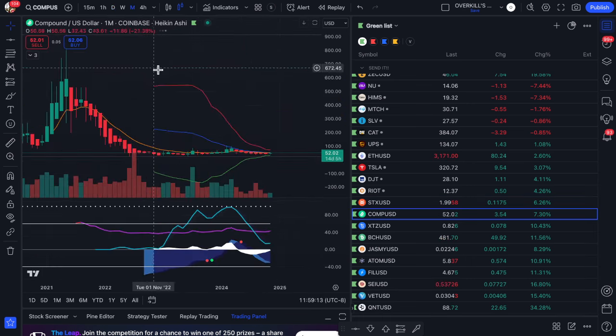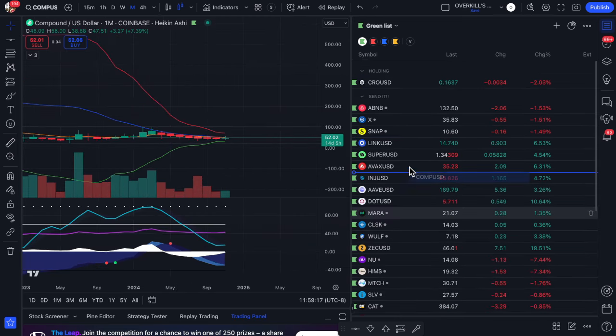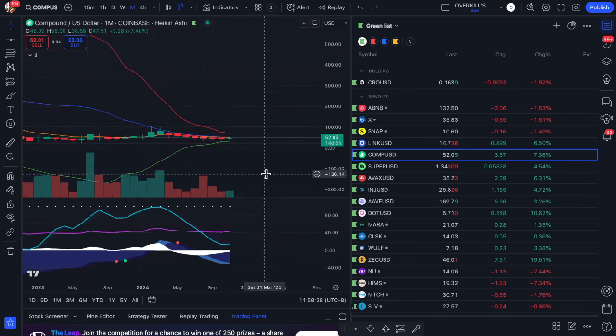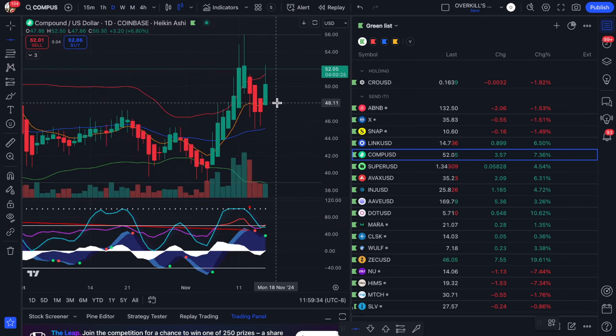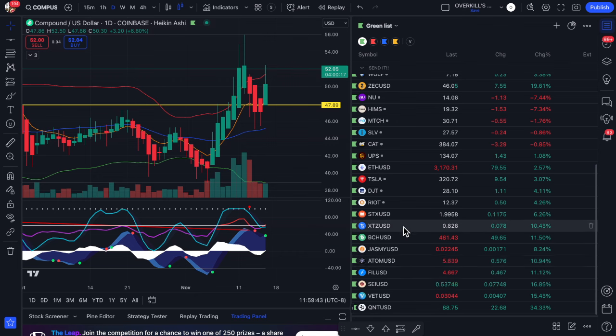Here's Comp. Comp has a green doji candle right here on the monthly. I really, really like Comp. Here, let's move this one up. I'm going to put this one under Link just because it's on Robinhood, and it has not moved in literally 2 years. Okay, it's been bouncing around for 2 years now. And you can see this doji reversal on the monthly right here looks really, really bullish. And the daily looks like it's just now wanting to break out. Got a green dot today. Let's put the stop loss on this one at 47. This is going to be my number two crypto pick on the day. Comp, C-O-M-P. This is Compound Finance.